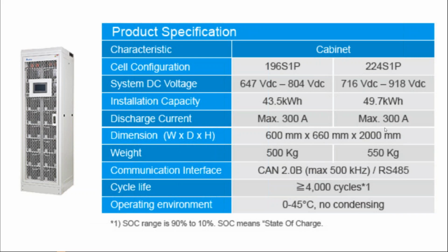And I really like having the batteries detached from the building if you have the space. It just gives you a little bit more security in the back of your mind. Nothing's going to go wrong for the long haul. And so here are just some specs. One cabinet of lithium-ion batteries can hold about 40 to 50 kilowatt hours of lithium-ion storage.